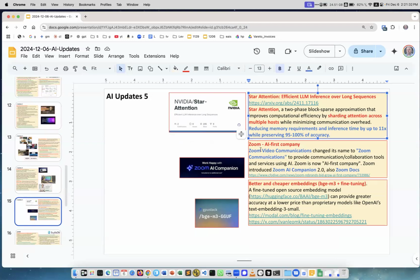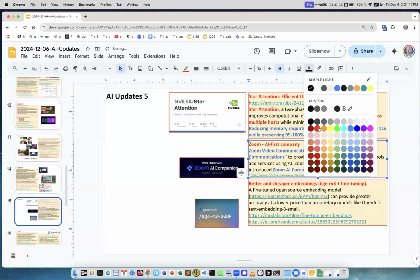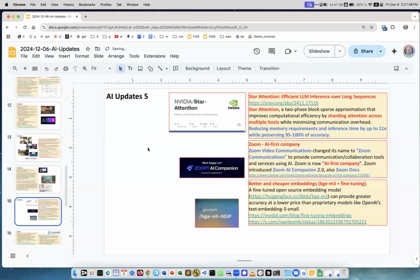Zoom. Zoom has changed the company name from Zoom Video Communications to Zoom Communications, and they call themselves an AI-first company. And they now concentrate not so much on video conferencing, but on providing collaboration, communication, and AI services. So it's Zoom AI Companion, Zoom Docs, and so on.